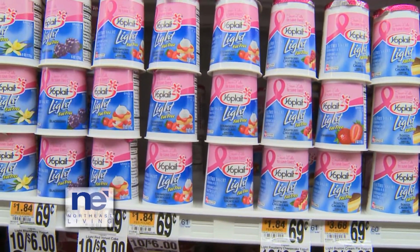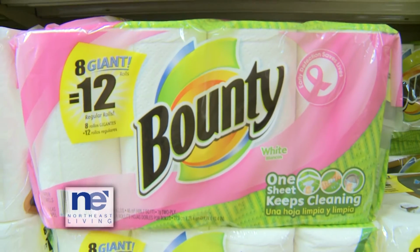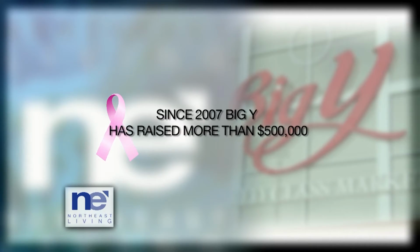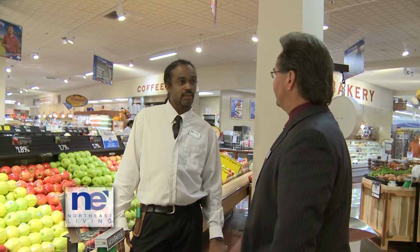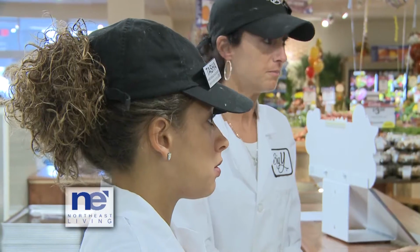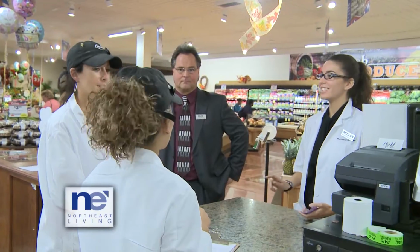Big Y is a family-owned company. They're family-oriented. They're very involved in the communities, and we all feel like we're a family. When Lenore felt that, we all felt that with her. In fact, Big Y has honored Breast Cancer Awareness Month for years. Since 2007, the Springfield-based business has raised more than $500,000 to support the cause. Everybody, even in the store, we're all a part of it. We all feel it in our lives somewhere, so everybody really gets behind it.